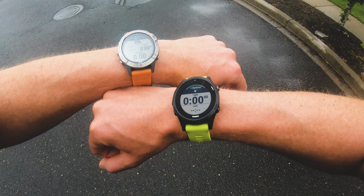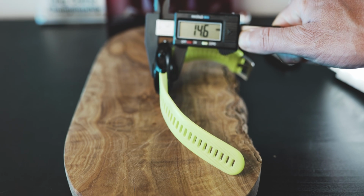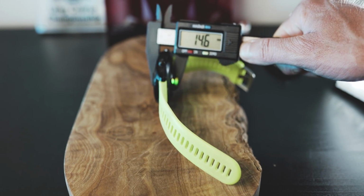But you may not notice 23 grams when you're wearing it on a run or even carrying it for a distance like the Ironman. And if I'm honest with you guys, I wore both of these recently while running, and both of these watches felt fine. I really didn't notice that extra weight of the Fenix 6. The Garmin 945 does feel like a slimmer watch, and it definitely is lighter, but it's not something that would stop me from using either watch.